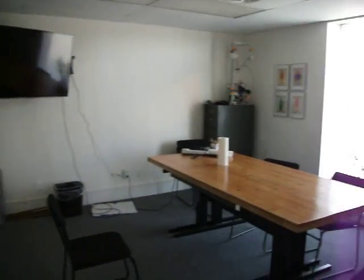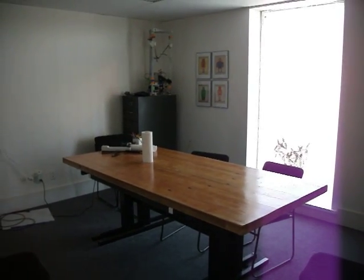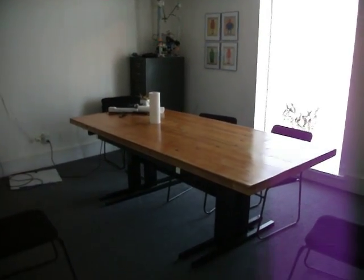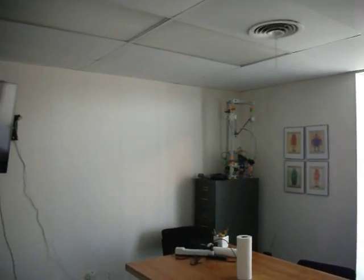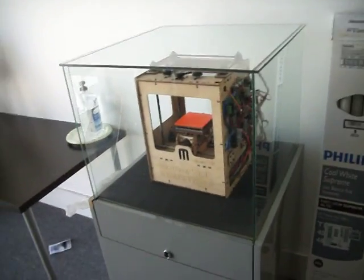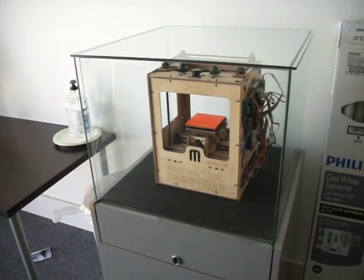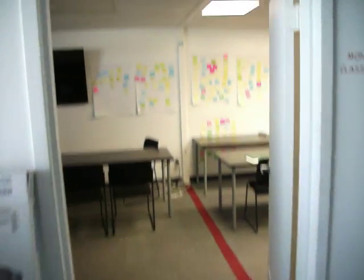And here we have our conference room. This is usually where board meetings happen. We've got a nice bowling alley that we dissected and turned into a big conference table, welded the base together. There's also a big Delta 3D printer in the back over there that we're working on. Once again, really nice big screen TVs. That's our little piece of history there. That's the first thing that the Makerspace ever put together as a team. That is our MakerBot Cupcake 3D printer. Cool stuff.